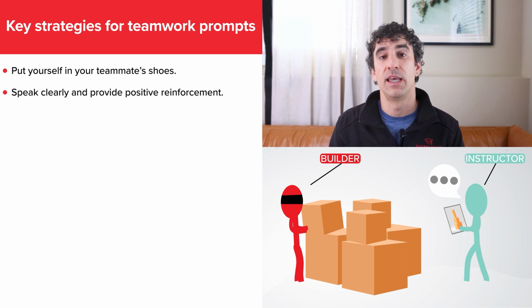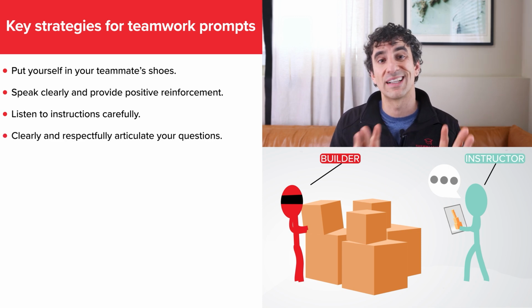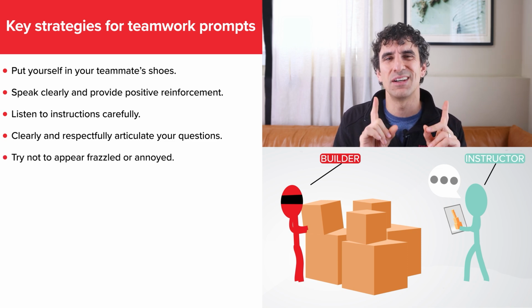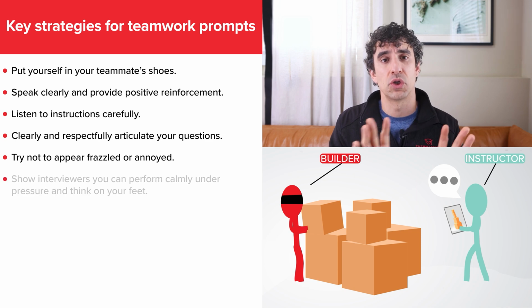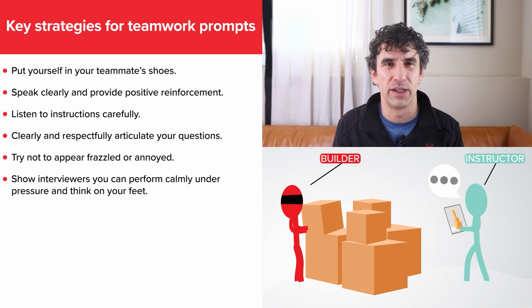If you're assigned the builder role, listen to instructions carefully and do exactly as you're told. When you're uncertain, be sure to clearly and respectfully articulate your questions. And even if your instructor isn't doing a great job, try not to appear frazzled or annoyed. Take things one step at a time, do the best you can with the information you have, and show your interviewers that you can perform calmly under pressure and think on your feet.